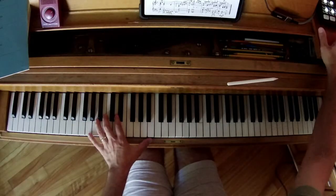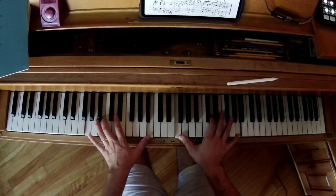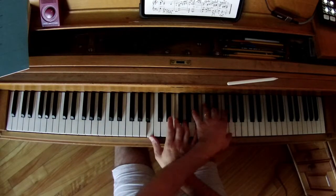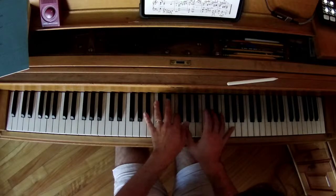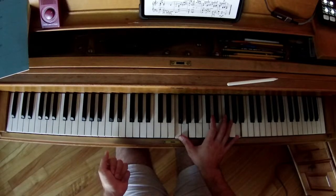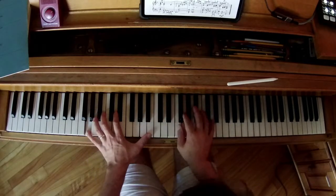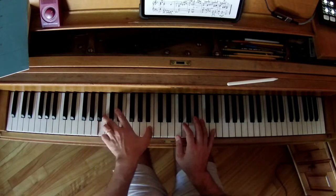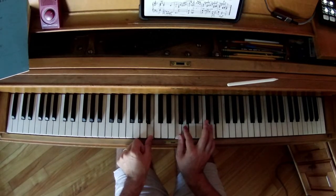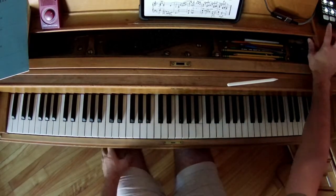Okay, some of you might be able to do this if you have giant hands. If not, you could do that. Or you could do it like this. If you can do a 9th here, you can certainly grab these 2 notes with a thumb. Or you just roll these 3 notes, rolling meaning one after the next, and then get these 3 in the right hand and play this one with the left. That also works.